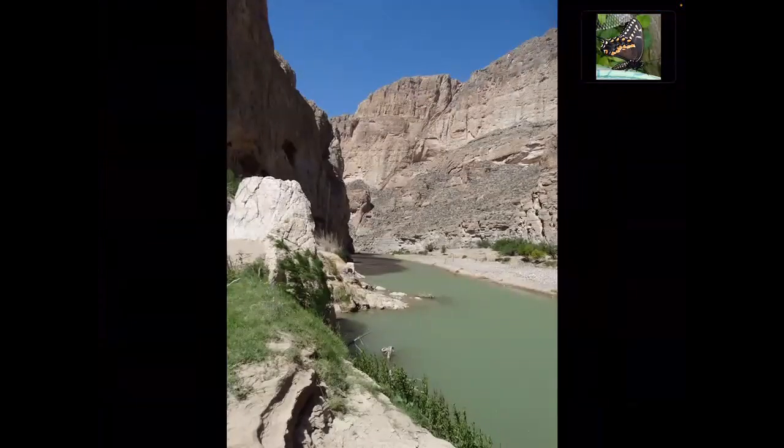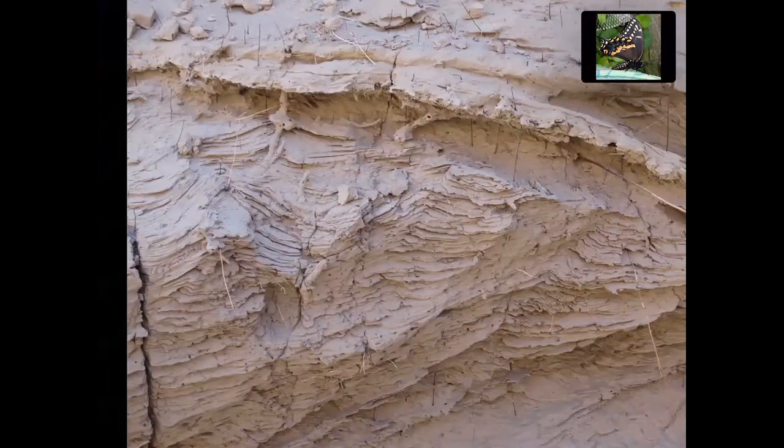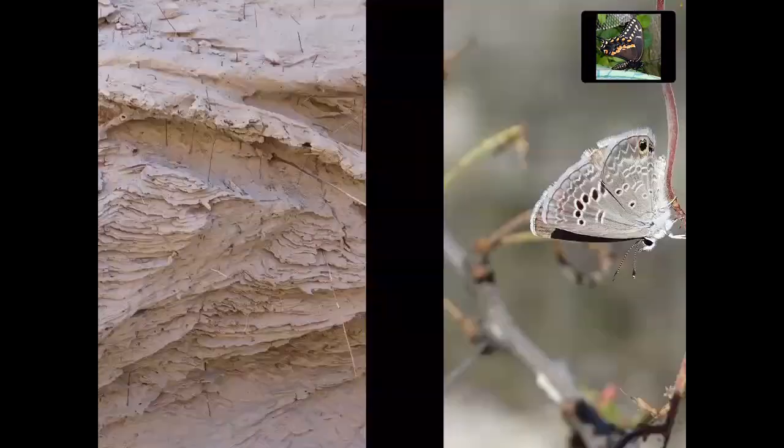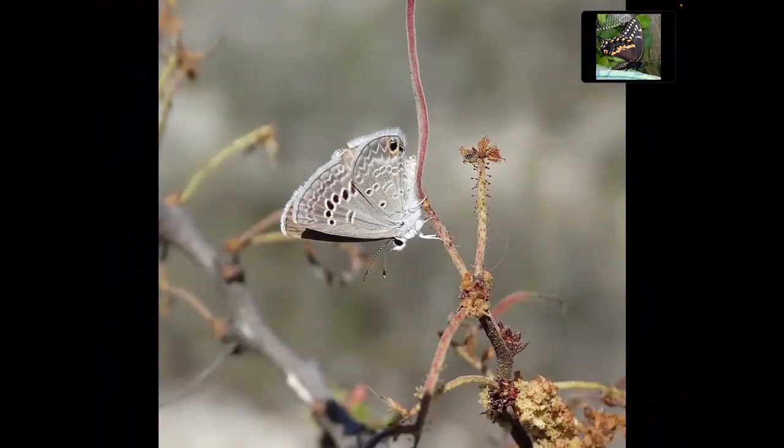This is just an image taken from Boquillas Canyon. A little close-up of the rock layers. So here comes some of my butterflies. And like I said, if I've got these wrong, please either unmute or just tell me later. With any sort of luck, I've gotten some of these right.